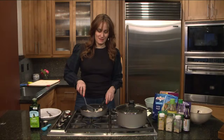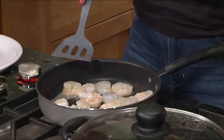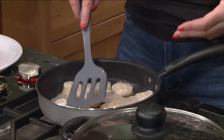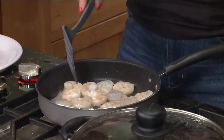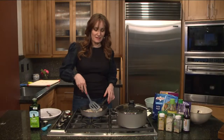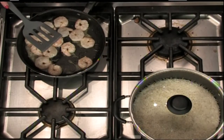You can see that it's cooking up nicely. Now it's going from a gray, almost translucent, and turning into this nice pink opaque shrimp. And that will really make it delicious. It does not have to be crusted over. You can make it that way, but we just want to make sure that it's fully cooked before we throw in the vegetables. And this is such an easy weeknight meal.